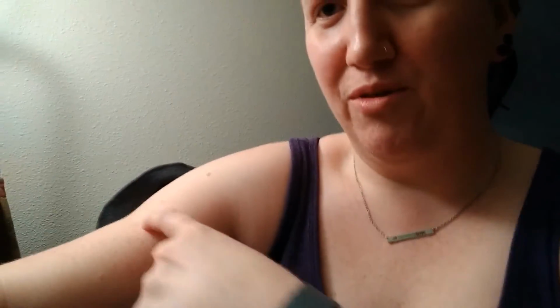And what I did was I went like this. I just moved my arm and it ripped. It ripped from about here. Oddly enough, it ripped this way. It didn't rip this way, it ripped this way. So I have decided to go a different route.